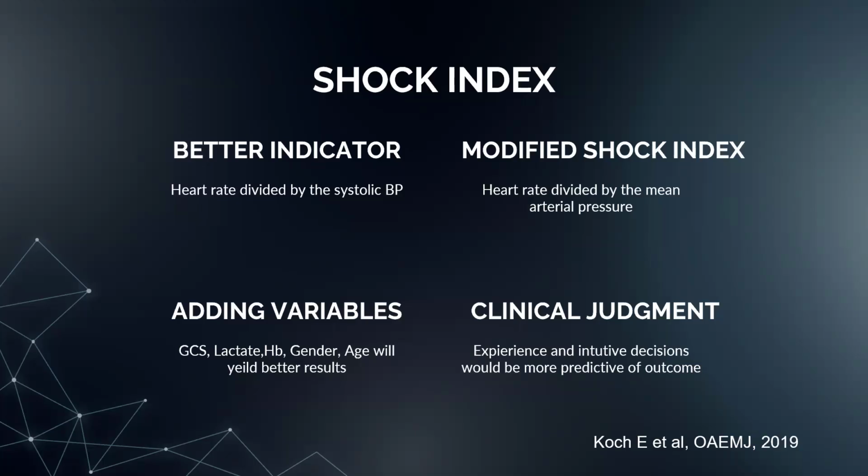So, besides the index, adding variables such as Glasgow Coma Scale, lactate, hemoglobin, gender, and age will yield much better results. And hence, there is no alternative to clinical judgment, experience, and the decisions which experienced doctors make. Hence, the modified shock index or shock index has not been widely accepted as an indicator of shock.